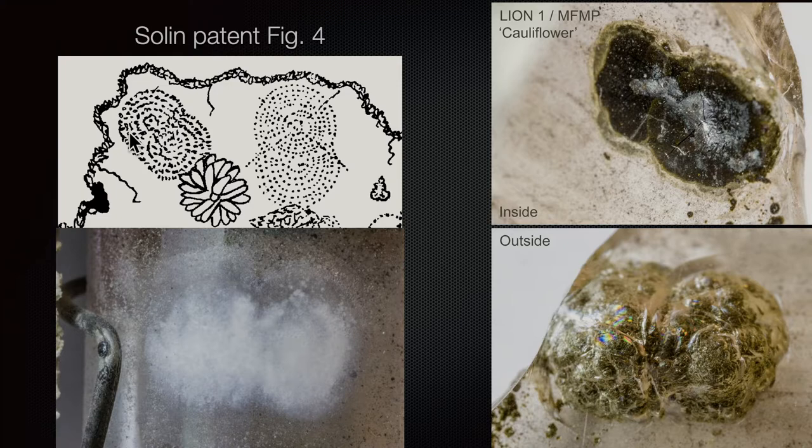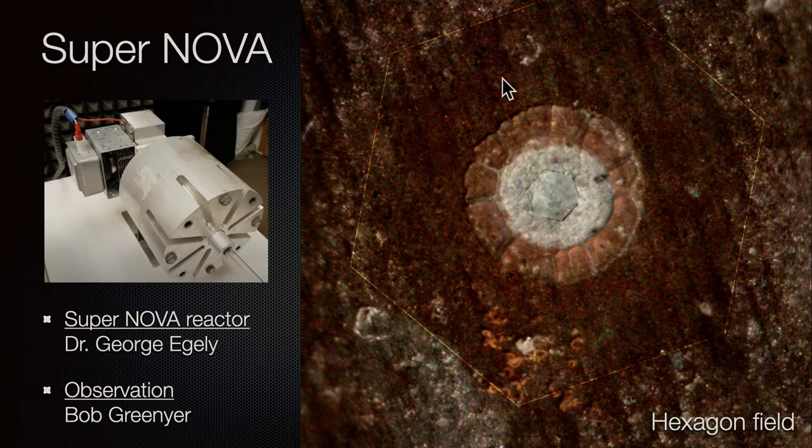October 2018. And when I saw this structure on the inside of the supernova reactor, this is a reactor that was produced by a group and spearheaded by Dr. George Eagley, I decided to use some optical microscopy to have a look on the inside of the reactor to see if anything had impinged upon it. And I found quite a lot of examples of various unusual structures. And this is one of those.